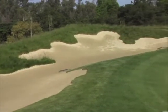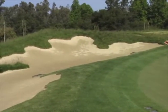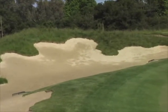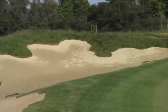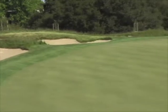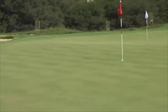The other thing that you'll notice is the bunker flashes upwards. This is something Mackenzie often did. So this will give players a chance to practice a bunker shot above the green surface, hitting down to the green surface. Once we get to the green itself, Mackenzie was known for his flair in putting surfaces.